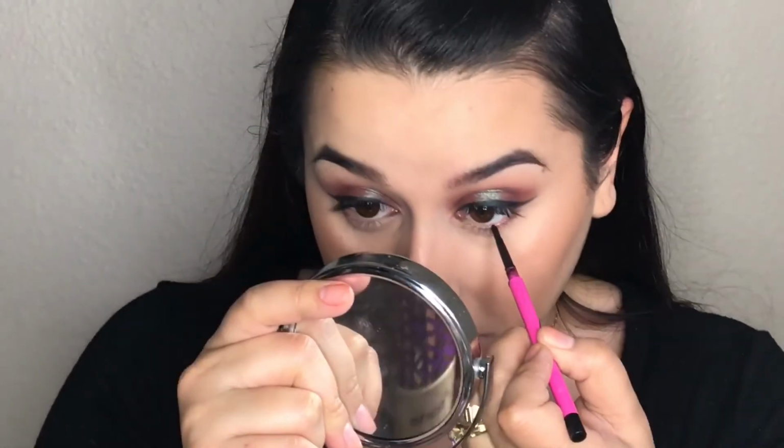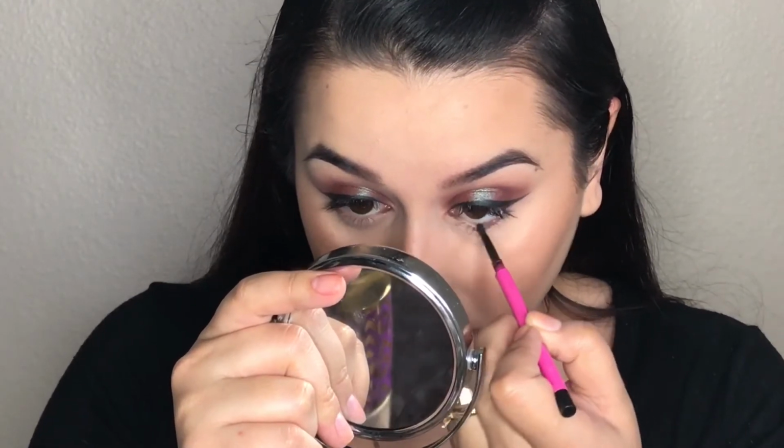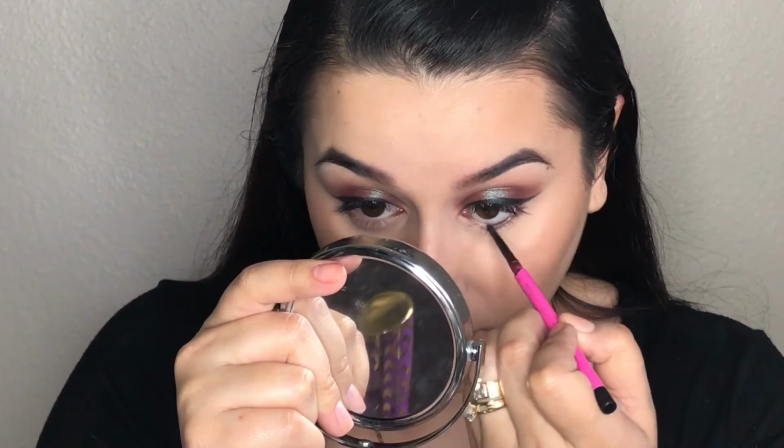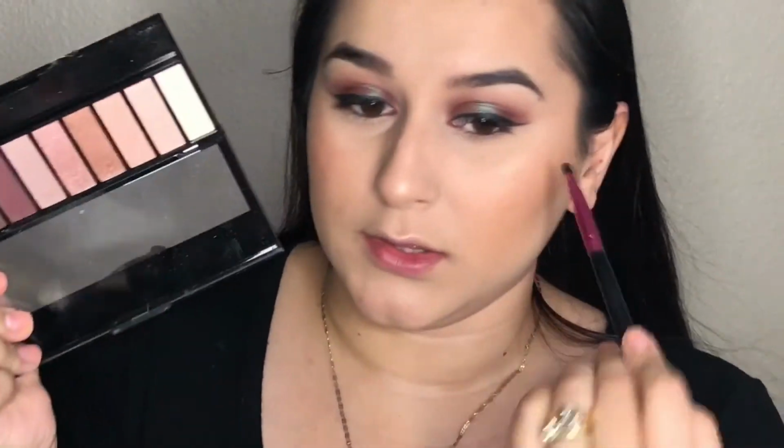I'm going to take my Maybelline Precise Skinny eyeliner. Alright, so for the lower lash line, I'm going to take this color that we used on the top of our eyes, and I'm just going to go ahead and blend that into my lower lash line.